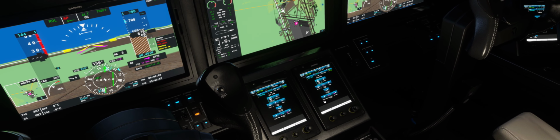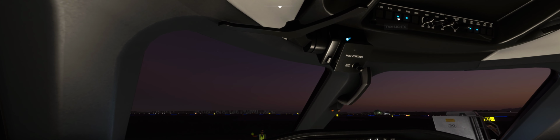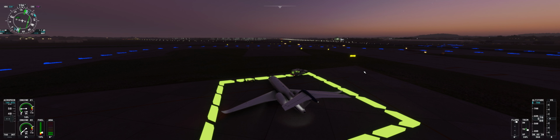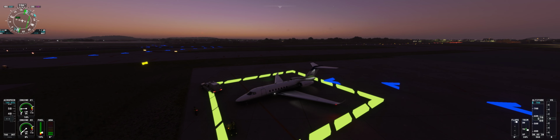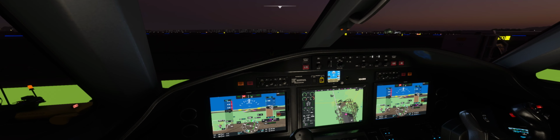Okay, anti-icing equipment. Turn off our taxi light. Let's just take one last little gander. I like it. I approve. It's only one flight. Lots could still happen, but it's a good development. All right, friends, let's kill that left engine.